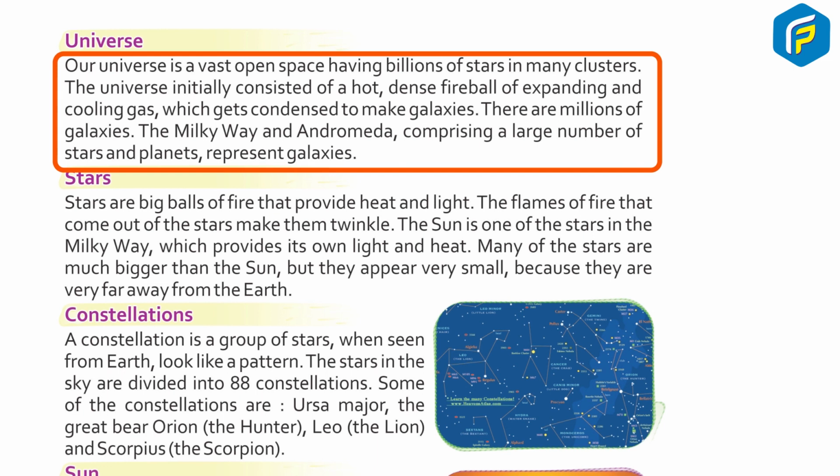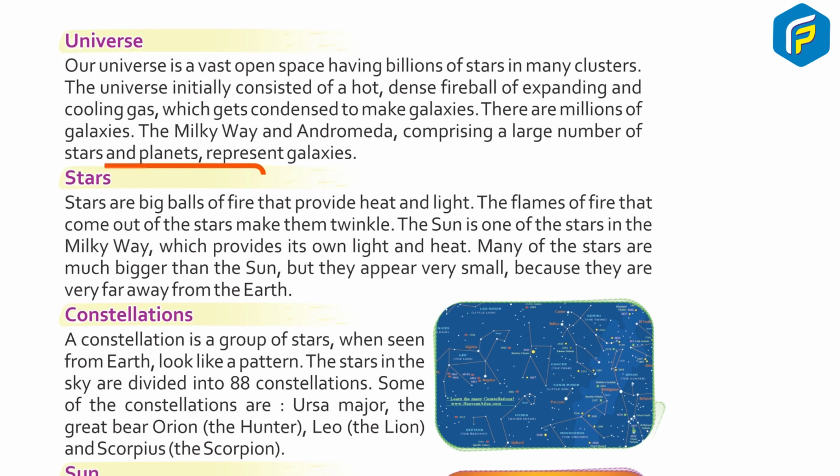Universe. Our universe is a vast open space having billions of stars in many clusters. The universe initially consisted of a hot, dense fireball of expanding and cooling gas, which condensed to make galaxies. There are millions of galaxies. The Milky Way and Andromeda, comprising a large number of stars and planets, represent galaxies.